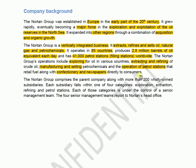The refining of crude oil, well, this gets me thinking about something you learned in your previous level, which is joint product costing, right? So it's not within the scope of the P2 syllabus. We know that crude oil can give us many joint products and byproducts. So exact costing for them we have come across.